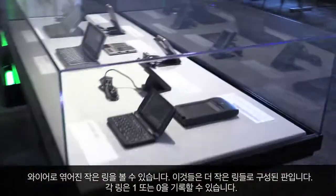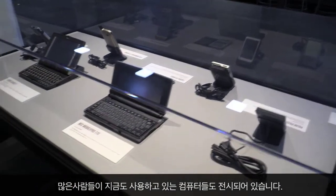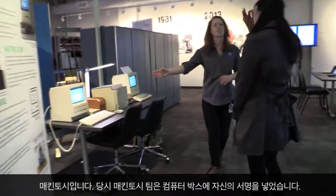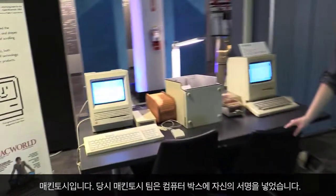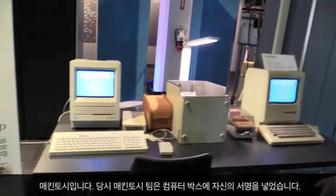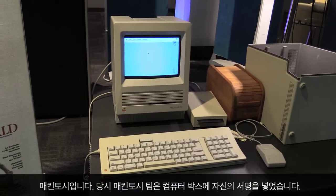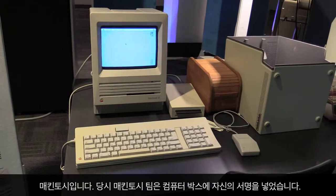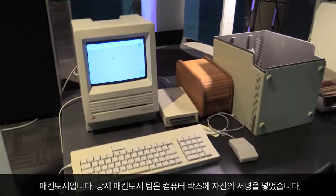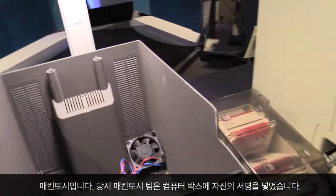These are some things you might still be using at home, but you wouldn't think they'd be in a museum. So our Macintoshes, for people who love Apple, they can come over and check out the Macintosh. The Macintosh team did something really cute when they made the Macintosh. They signed the inside of the case the way an artist would sign their painting. So you can find all their autographs inside the Macintosh.